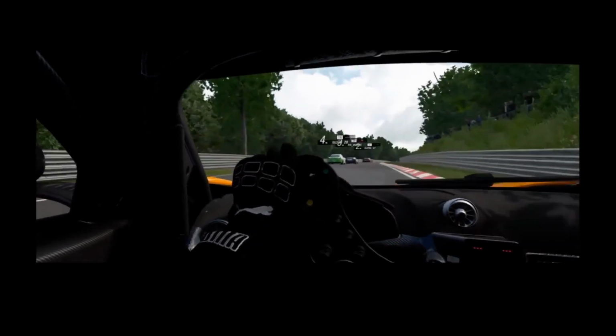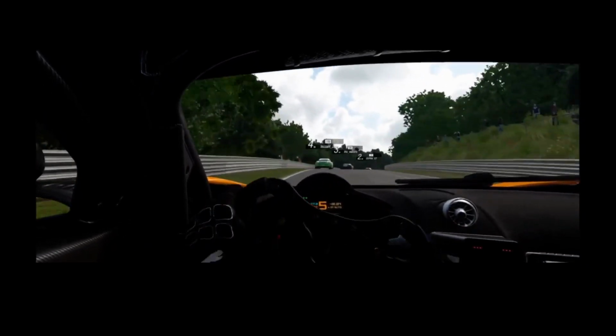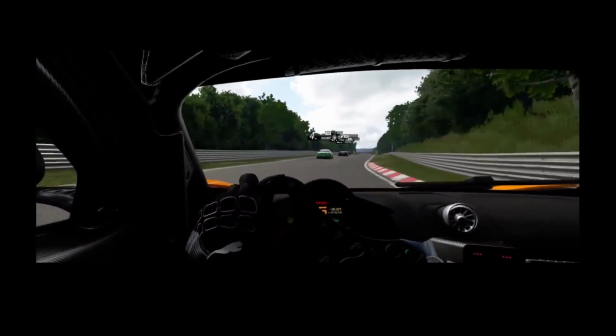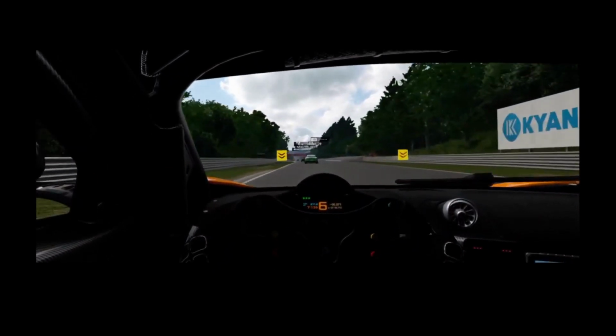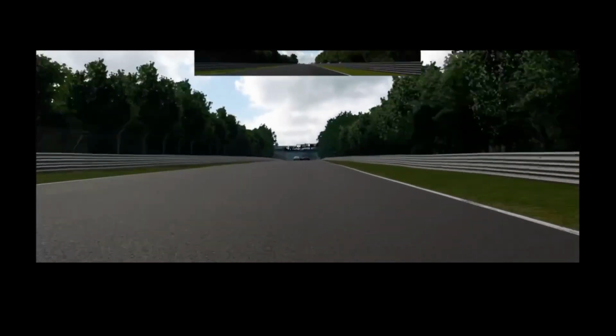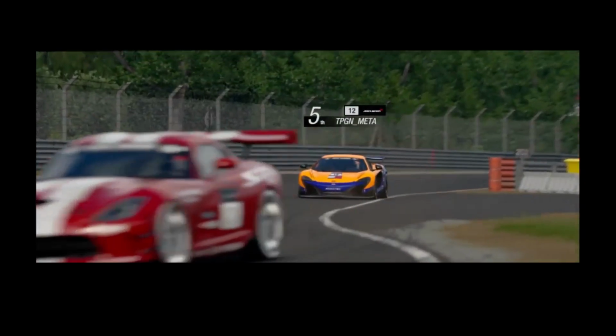And so once again we're going to go through this long right-hander, and I'm just hoping that maybe that Porsche doesn't have enough top speed, that as we come through the exit, I'm just going to be able to latch onto the back of his slipstream again like last lap, but unfortunately not. And so the front 3 up ahead, they all have slipstream down that main straight, and I didn't.